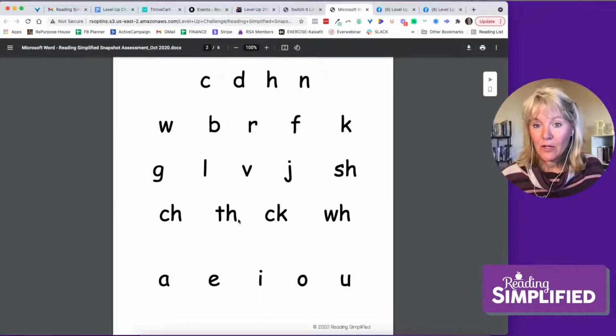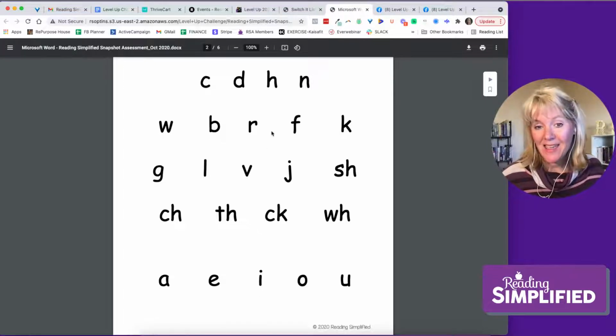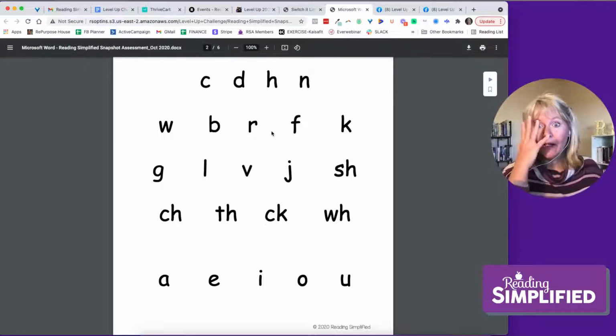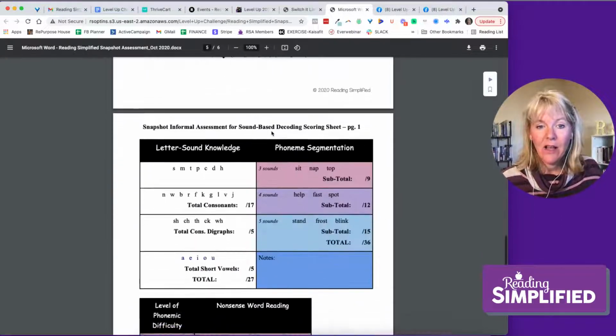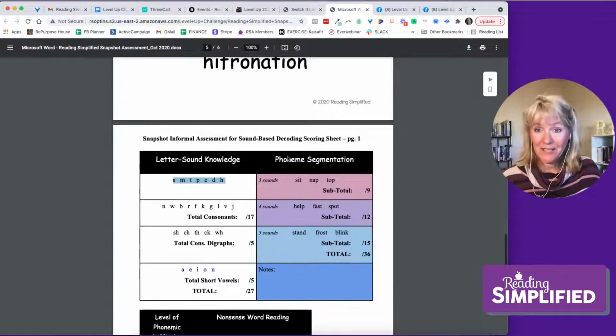And then these are the so-called short vowels that we're looking for. If they can tell you a, e, i, then that's pretty good. And what we like you to do is cover up the bottom of it so that they don't see all these letters at once and get overwhelmed. You can score it, just keep track of how they did on this sheet. So this colorful sheet is for your scoring. I just put a slash through it if they get it wrong, like a line over the S if they didn't know S. Okay, so that's the first measure.